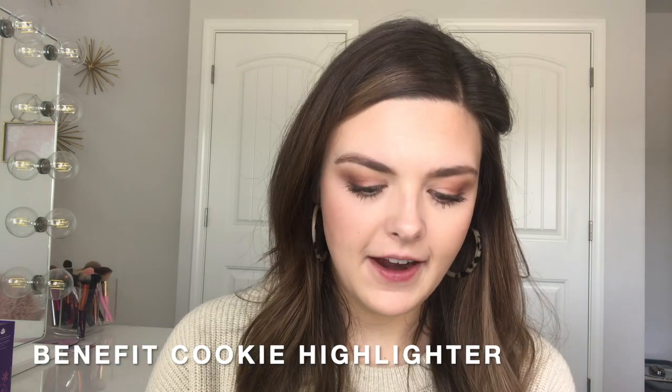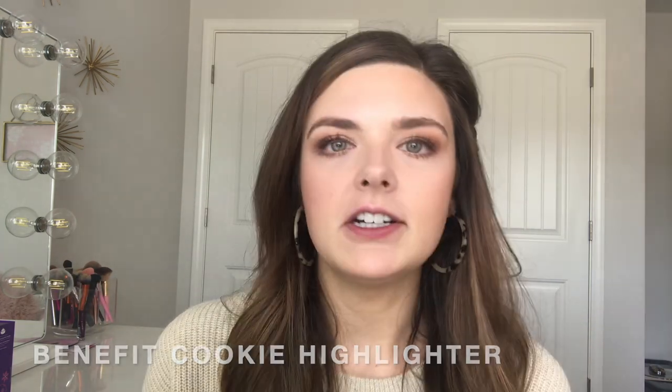For highlight, I'm gonna use my Benefit Cookie Highlighter. I've said it in a few videos, but I could really get away with never buying another highlighter ever again. I just love this one so much.